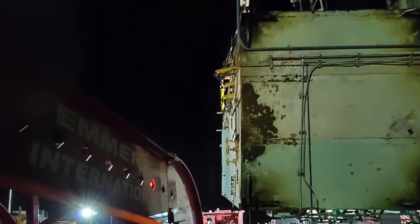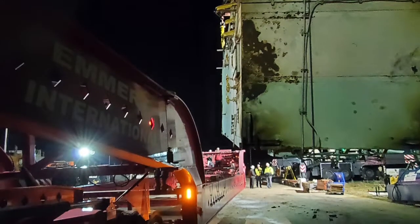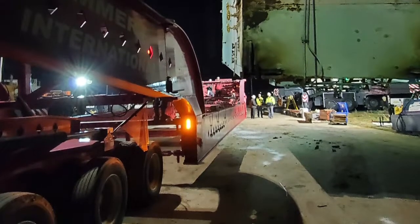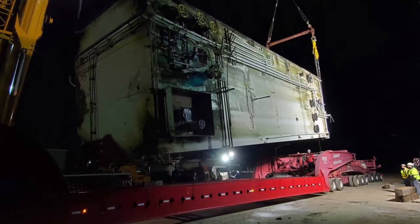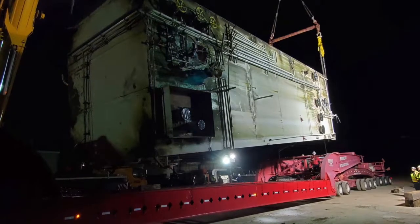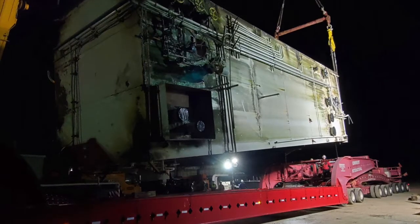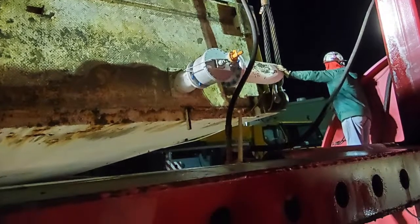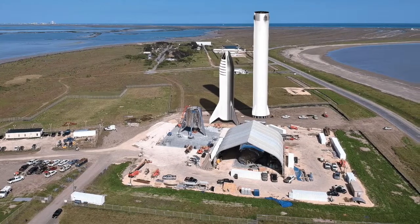Once at the site, Emmert navigated the transport systems around several of the process units that were active. Upon reaching the final destination, the packages were offloaded with cranes. Emmert International successfully transported the components over a 28-day period without injury or damage to equipment. Each of the packages were refurbished and are currently in use at the SpaceX launch facility in Boca Chica, Texas.